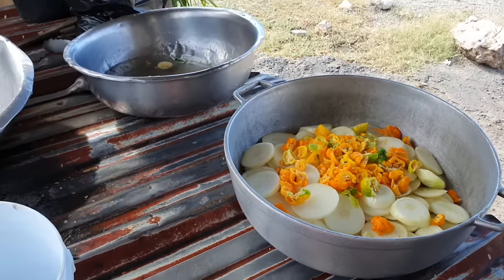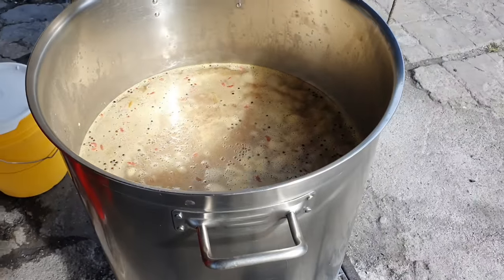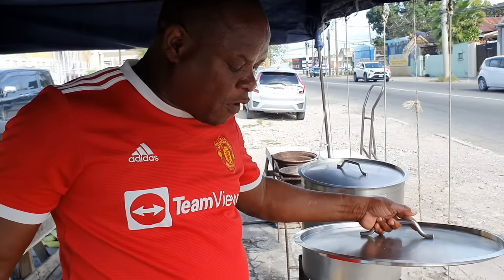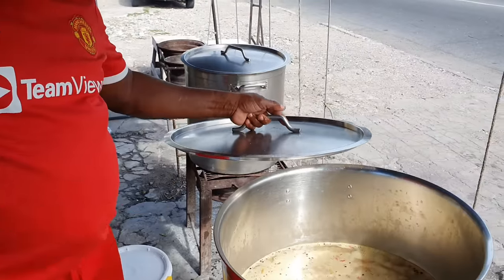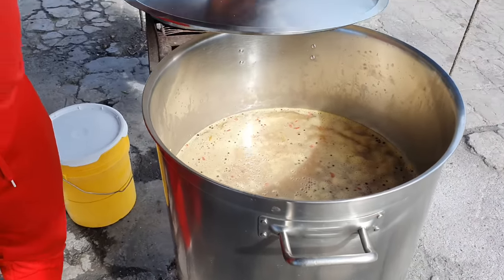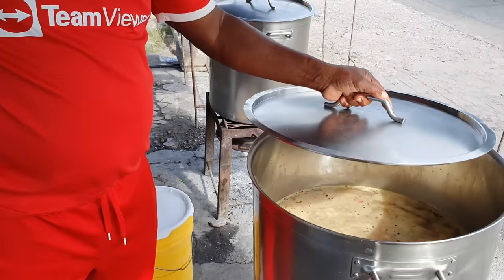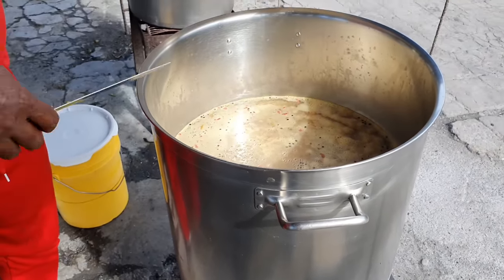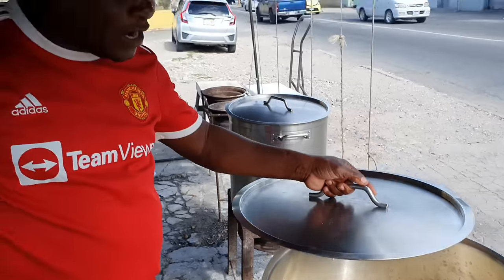Just starting to prepare the soup. So normally they have two different types of soup. One soup is boiled corn. Oh, that is a boiled corn. Yeah. The other is cow skin and beef with red peas. Cow skin and beef, red peas, everything. The peas are in the pot already. Cow skin in the pot already. Beef in the pot already. Just simmering down.